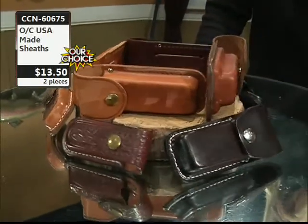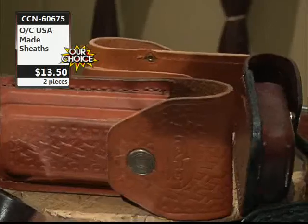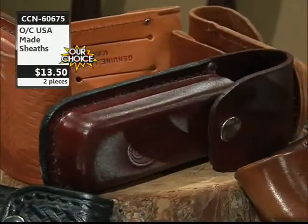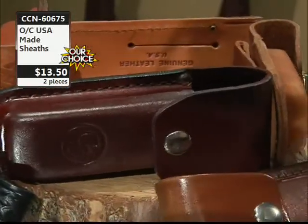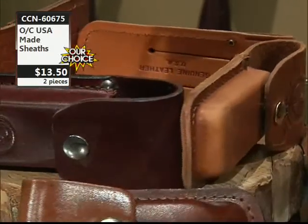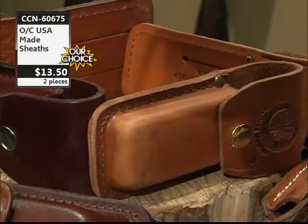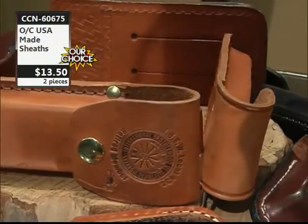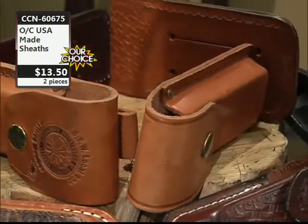And we were talking about this yesterday. Anybody that has knives, you always need sheaths. Some of these are gonna fit the big 5-inch lock backs. Here's a 4 or probably a 3-inch that would work, and it'd be nice just to have them on hand all the time. That's exactly right. Retail's $25 each on these.